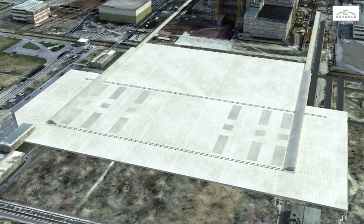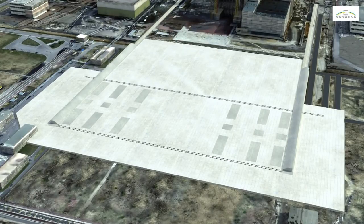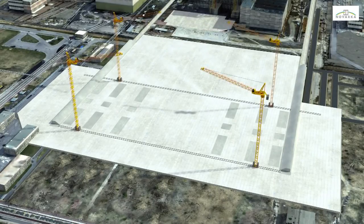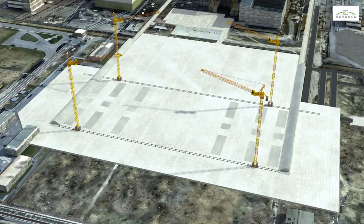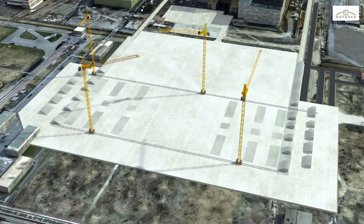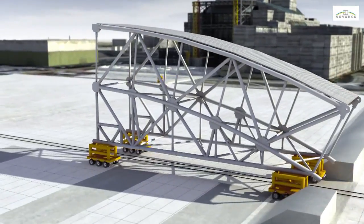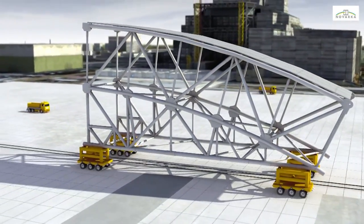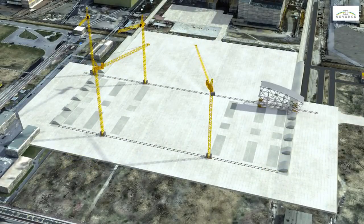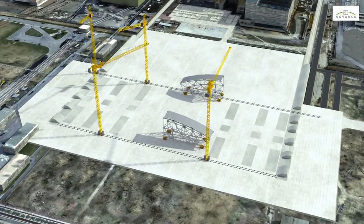Once preparations have been completed, construction of the first permanent structures can begin, starting with the auxiliary building. This will be the future control center for the dismantling and confinement systems built into the arch. Then it's time to start building the arch itself. The first segments of the arch structure will be pre-assembled outside the erection area and then brought in on a multi-wheel transport vehicle. Each segment weighs an average of 300 tons with a height of about 25 meters. Arch construction will begin with the upper section.